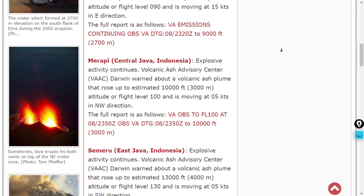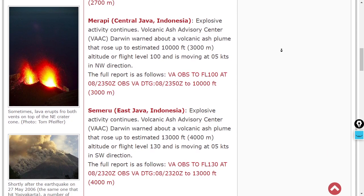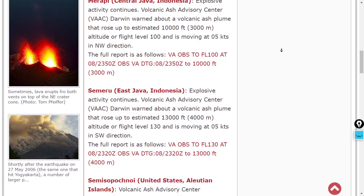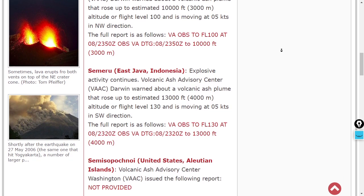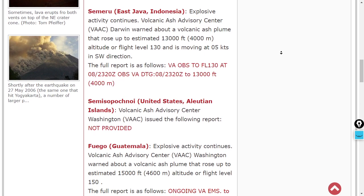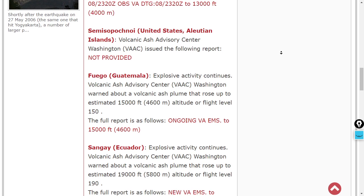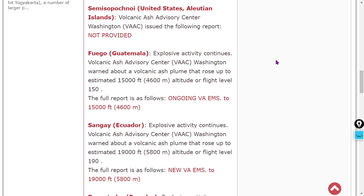Merapi exploding on the Indonesian island of Central Java. 10,000-foot ash plume from Merapi. Semeru exploding, 13,000 feet over East Java, Indonesia. Semisopochnoi. Volcanic ash report not provided. Please don't fly your hang glider or John Denver-style ultralight aircraft over the Semisopochnoi volcano in the Aleutian Islands.